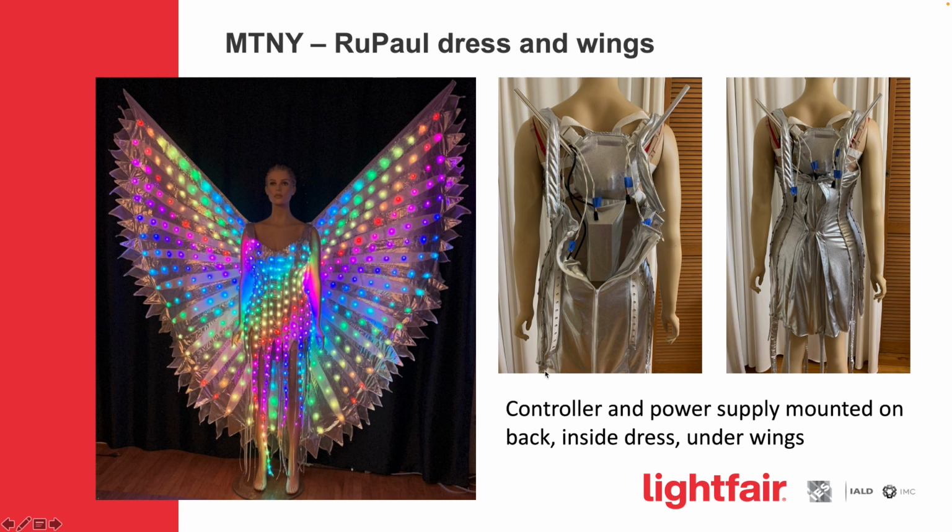Here is a demo that shows the pixel mapping effects on it. And because we don't have a big skirt covering up the floor, we needed to hide the controller on the back. So this is sort of a backpack structure with supports for the wings, and the whole thing could be laced into the corset.